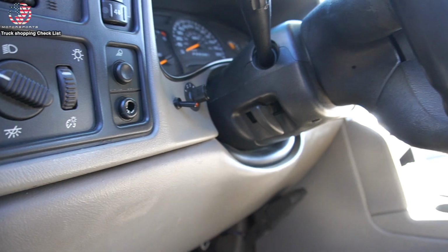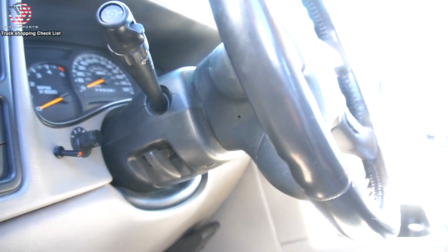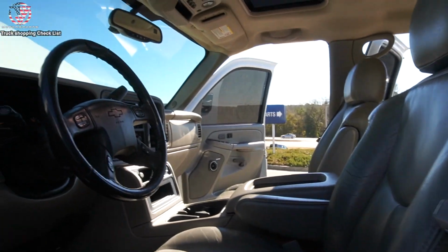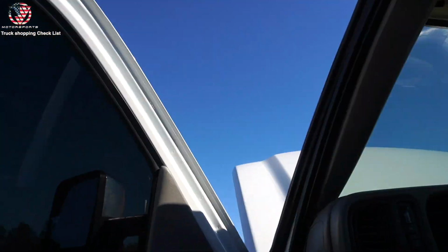The seats definitely need some love. For the price that they've been advertising it for, yeah, I can't do it. They are asking right below 20 for this.